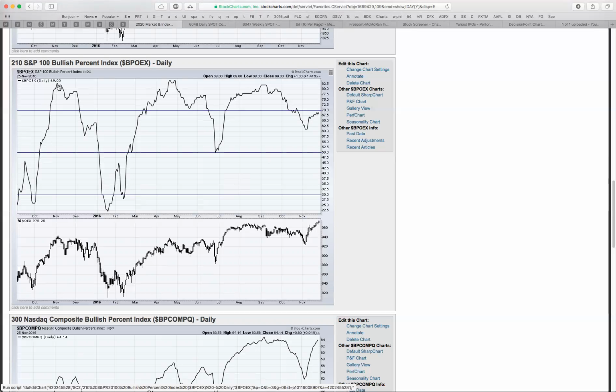But as you can see in the past here with the 100, you do get the higher end moves here, and basically I look at that as cautious. It doesn't mean that there's a turn imminent. It just means that the index or the underlying individual issues are in a phase and they're susceptible to a reversal.